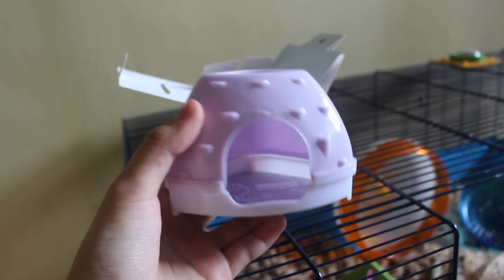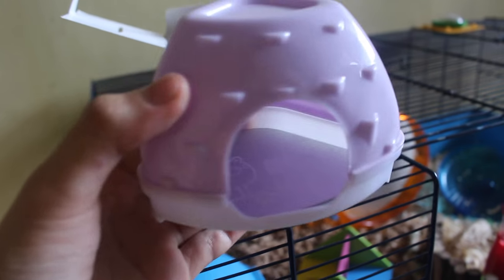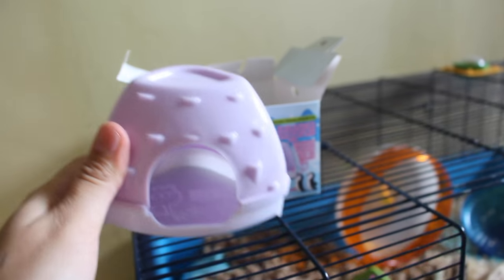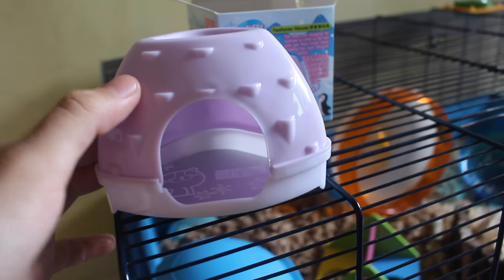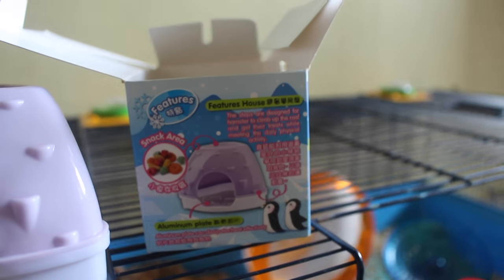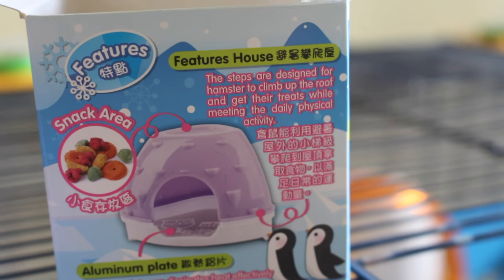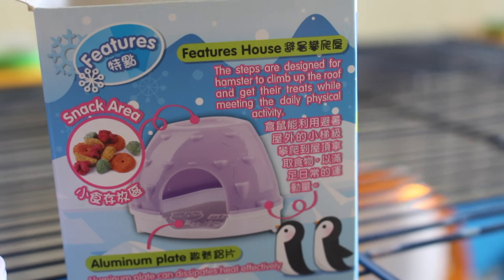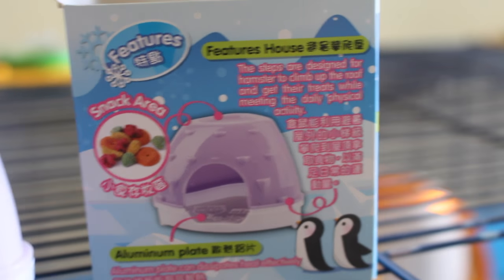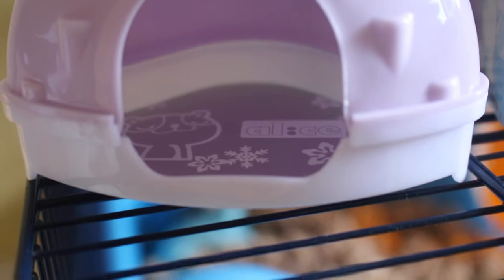Let me open it. So this is how the house looks. It's lavender in color. It's a bit girly, but who cares? Yeah, it's perfect for a dwarf hamster, but it's a little bit too small for Syrians. So yep, I'm gonna give this to Bacon. And what does it say? Steps are designed for hamster to climb up the roof and get their treats while meeting the daily physical activity. Well, we'll see about that, yeah? And there's the cooling plate inside there.